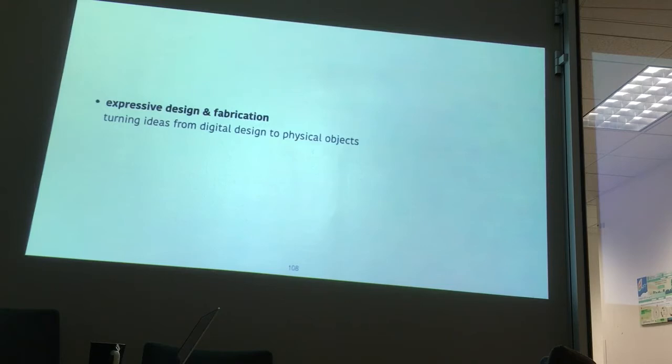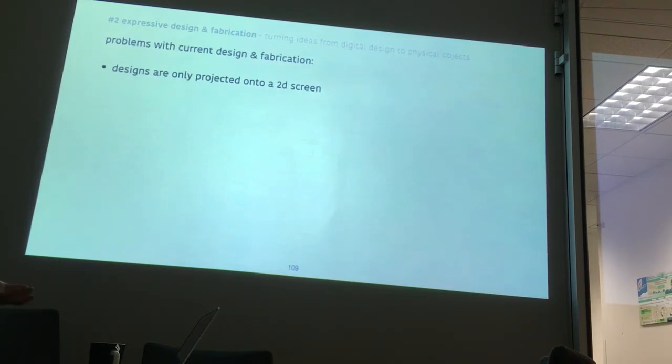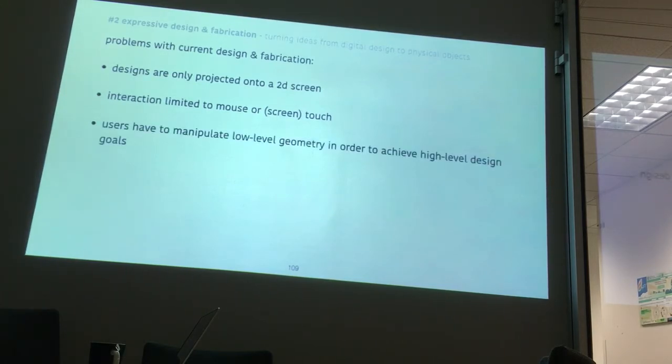Expressive design and fabrication. So in order for users to bring their ideas to the physical world as printed or fabricated objects, we need to overcome a number of problems that already exist, such as designs already projected onto a 2D screen and lacking an expressive representation. Interaction is limited to very basic mouse or touch input without expressive ways to specify what users want. And users also need to go through very low-level geometry creation rather than specifying their goal at a high level. And finally, the design process is almost entirely virtual due to the lack of support for physical exploration.